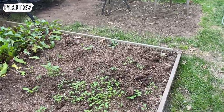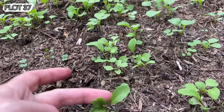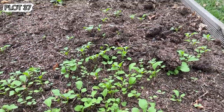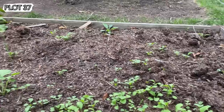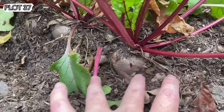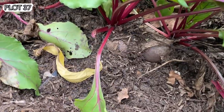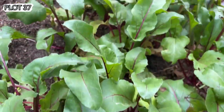This is the bed that's going to be moved, like that one has, but I've just left it for the moment because it has got all of the self-seeded flat leaf rocket in it, which is looking good. And I still had loads of beetroot in the bed, so I'm leaving the bed in place while we're harvesting this beetroot, because it's looking pretty good. We've had a lot out of this patch and there's still tons coming.